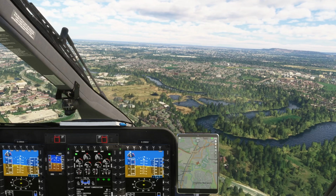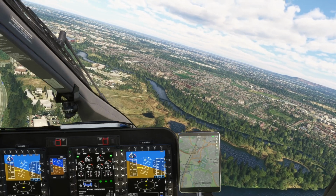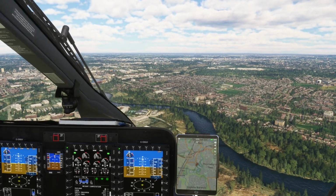Something just fell over on my desk there. My whole desk shook. Don't know what it was. I'll go and have a look at that once I finish this flight. There's nothing on the desk that can spill, so it'll be fine.